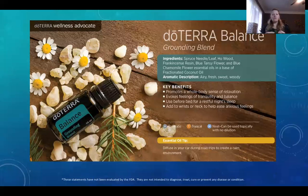Balance is really good for the electrical system in our body. It really helps because we have our cells. That's how they communicate, right? Electricity. And if that's all jacked up, it can't give and receive the right messages. And so Balance is really good at helping that flow in our body go smoothly and work to our advantage.